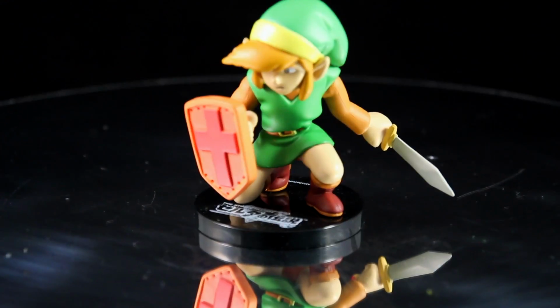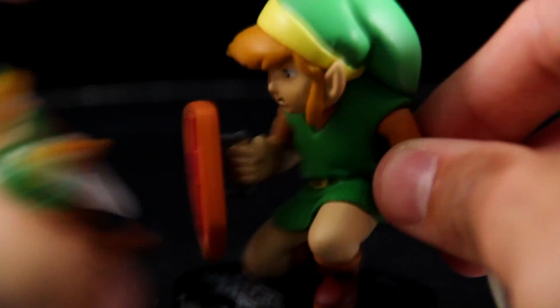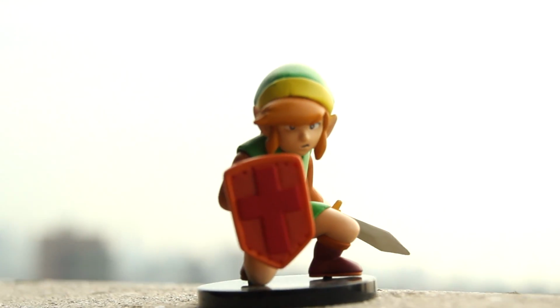Is there sausage? This is just like pretty much a statue. Can't really remove anything besides him off the stand. If you love the classic game and the classic game art of Link, then you would love this figure. You know, that's the same reason why Cade picked this up.